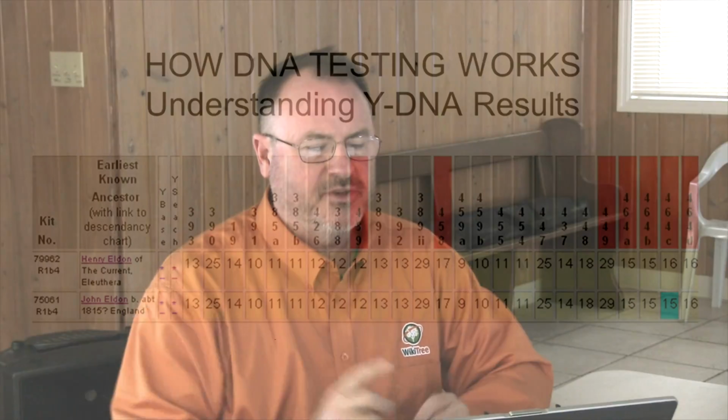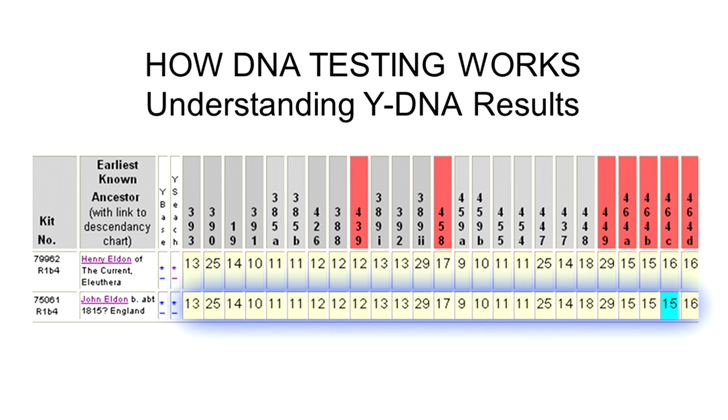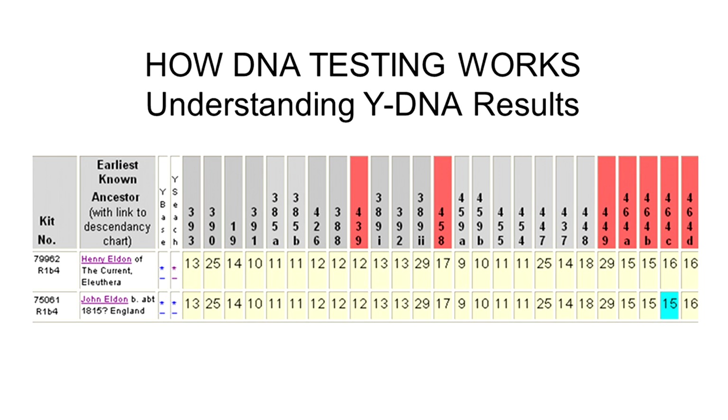The Y-DNA results are the most helpful for genealogy and the easiest to use. When you get your results, you may have taken a 12-marker test, a 25-marker test, or a 37-marker test. This is an example here of a 25-marker test, and what you need to pay attention to are those 25 numbers. The 13, 25, 14, 10 numbers that you see there, that's a haplotype. The string of 25 numbers is a haplotype. You want to compare those 25 numbers with other people's 25 numbers. That's how you determine whether 2 males share the same direct male line ancestor.